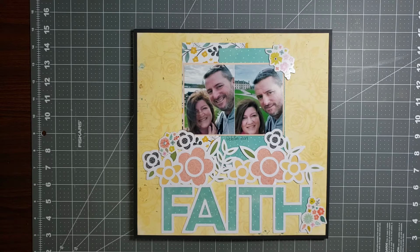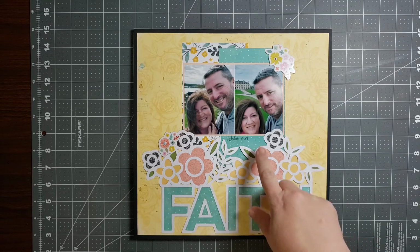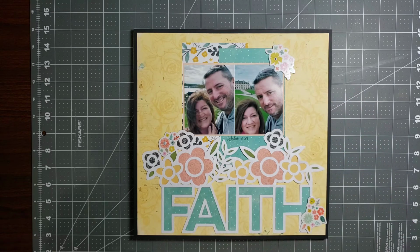The challenge is to use a cut file. I did that. All of this is a cut file. I used 5 pieces of cardstock. The turquoise is from Jelly Bean Soup, Bowl of Dreams. Think with Purpose is the name of the paper. The yellow roses is from Bo Bunny, Land of Wonder collection. Reality is the name of that paper.